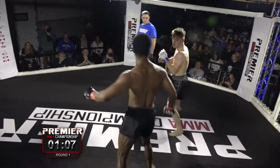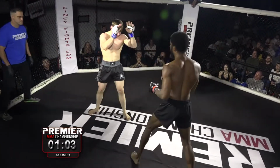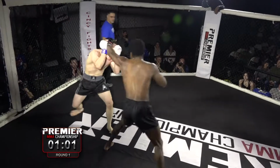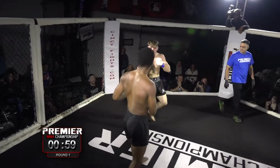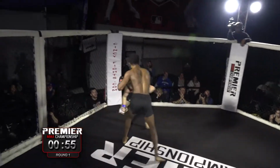Nice hook to the body from Baxter. Nice front kick, keeping that distance. Ooh, use that length. Nice right from Sandstorm. Like to see some kicks out of Baxter. But, you know, he's got to be a little hesitant. Ooh, nice leg kick from Sandlin.